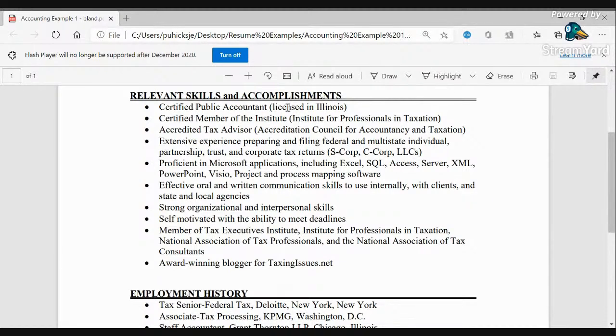Now, certified public accountant, licensed in Illinois, that's great. It's good to actually share where you're licensed. I hope they're looking for jobs in Illinois. And then certified member of Institute for Professionals in Taxation. I don't know why, something tells me that maybe this name is wrong. Like, certified member of the Institute, and then they say in parentheses Institute for Professionals in Taxation. Why didn't they just say that? And accredited tax advisor. I like that.